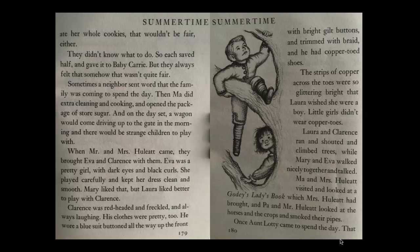Laura and Clarence ran and shouted and climbed trees, while Mary and Eva walked nicely together and talked. Ma and Mrs. Hulat visited and looked at the Godey's Lady Book, which Mrs. Hulat had brought, and Pa and Mr. Hulat looked at the horses and crops and smoked their pipes. Once Aunt Lottie came to spend the day.